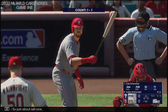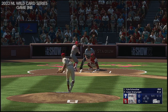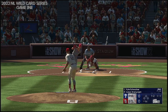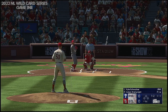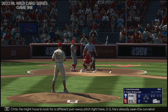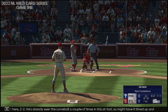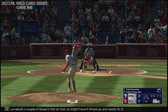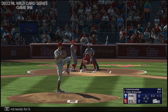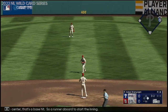So just about set now. Kyle Schwarber comes up to hit here. And 1-2. 1-2 count. The wide to kick the pitch. Inside ball. Well, he might have to look for a different put away pitch right here, 2-2. He's already seen the curveball a couple of times in this at bat, so might have it timed up and ready for it. And a seed into center. That's a base hit. So a runner aboard to start the inning.